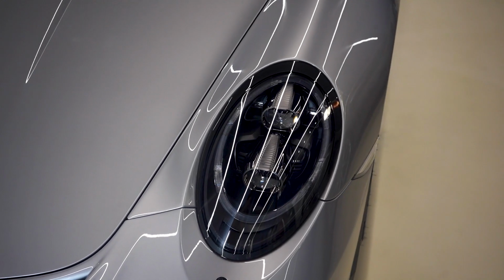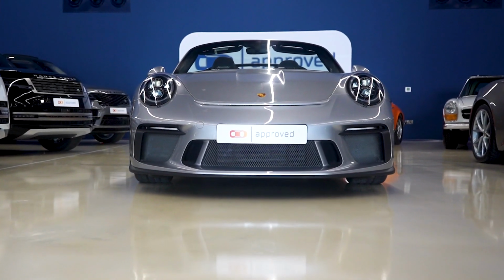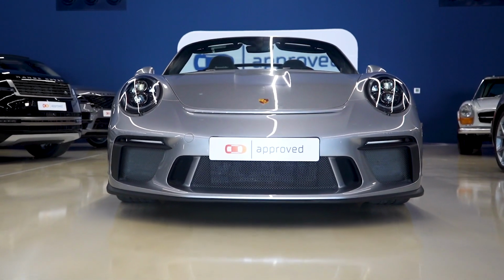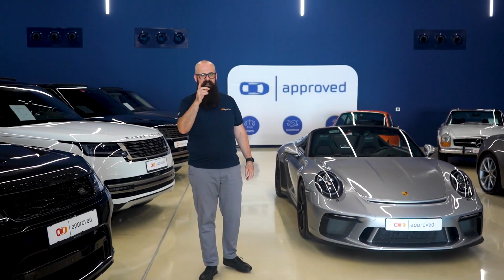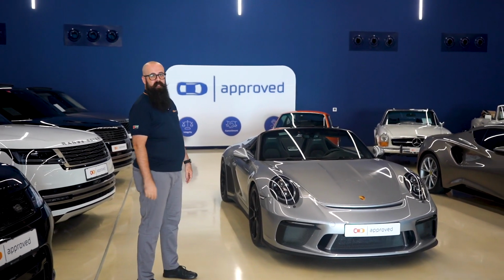From the 991.2 generation, this was a swan song, not only to say farewell to the 991 chassis, but also a fond memory of 70 years previously when the first Porsche exited Gmünd in Austria. Now this particular car has some amazing little touches, and the first thing you're going to be drawing your eyes to is that rear clamshell for the roof.